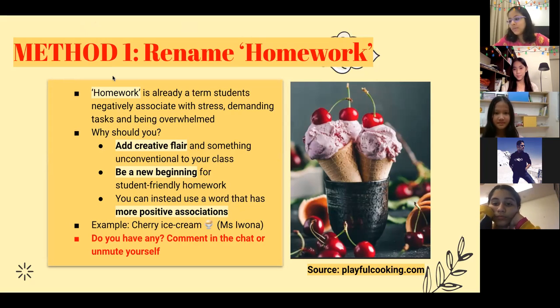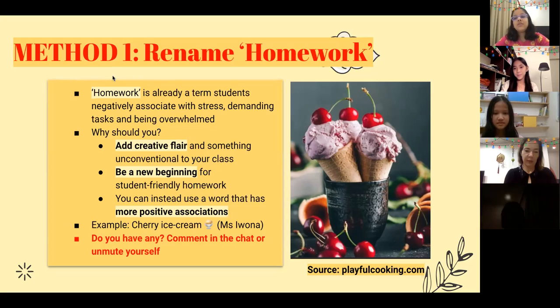Rightfully said, Toto, and one very memorable example to me is cherry ice cream, which was presented by my teacher and mentor, Miss Iwana, who is with us today. And I would just say that this was super effective because just think about it. Cherry ice cream is such a delicious and pleasant word, and it is far more interesting than just saying the dull homework. So it's fun, lighthearted, and interesting.